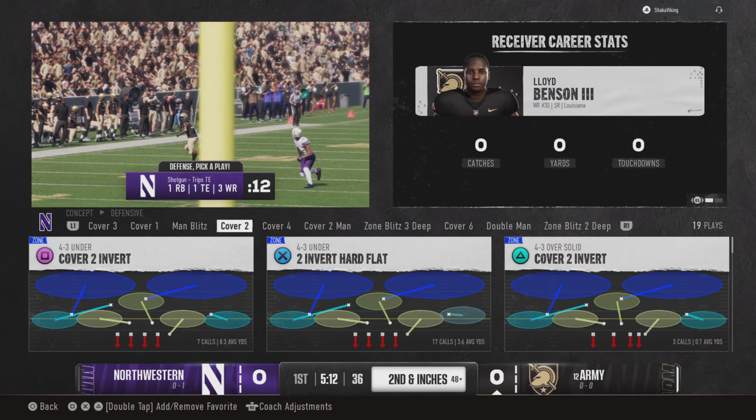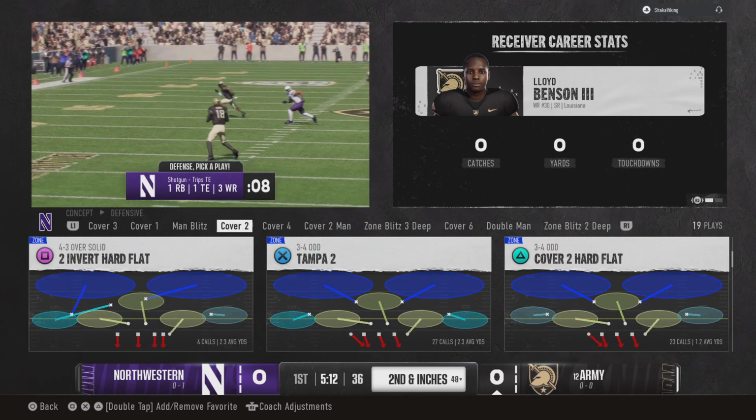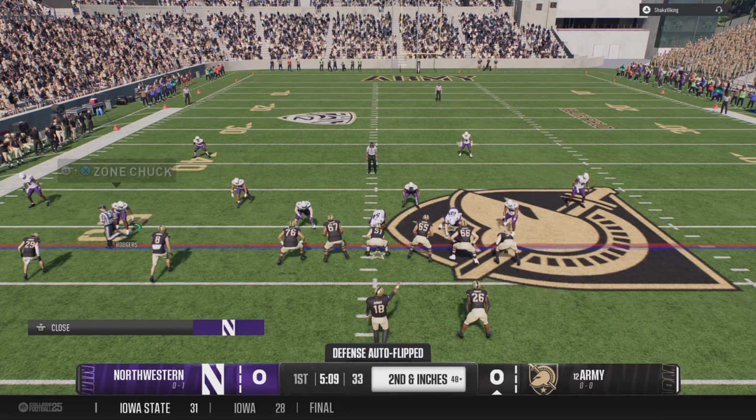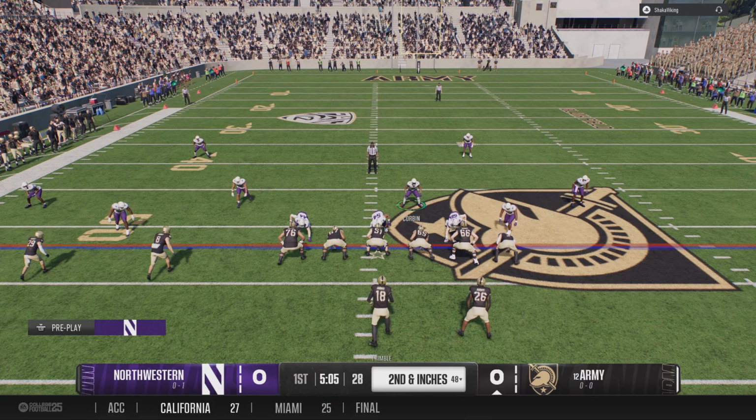This is exactly why this guy is your QB. He does such a great job of buying time, has such great speed, just stresses the defense. What do you want to do? You want to blitz me? Sure, I'm going to scramble outside the pocket, complete the pass. He's just posing so many problems and so many headaches.